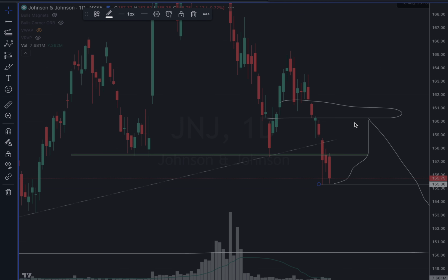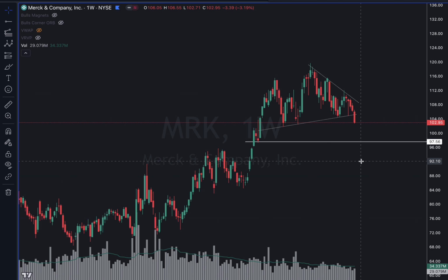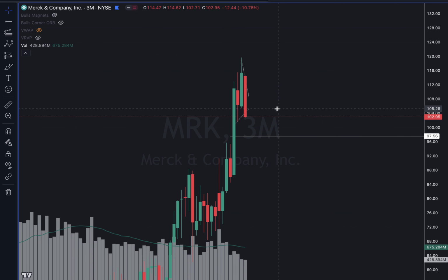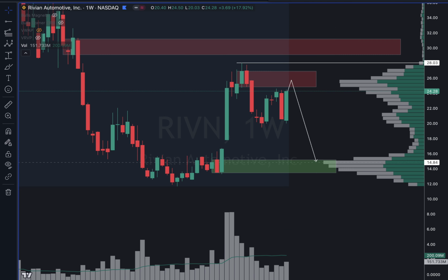MRK, another healthcare name, not looking good. Huge triangle breakdown, looks like a head and shoulders too. And on some volume, looking at the 3 months, a bearish engulfing on the quarterly time frame, not a good look. And just want to let you know, guys, I also got a huge sell signal on this one on the quarterly time frame, which means there are very high chances this name can go back to this demand zone around 90, which is almost a 10 to 15 point drop from current levels.